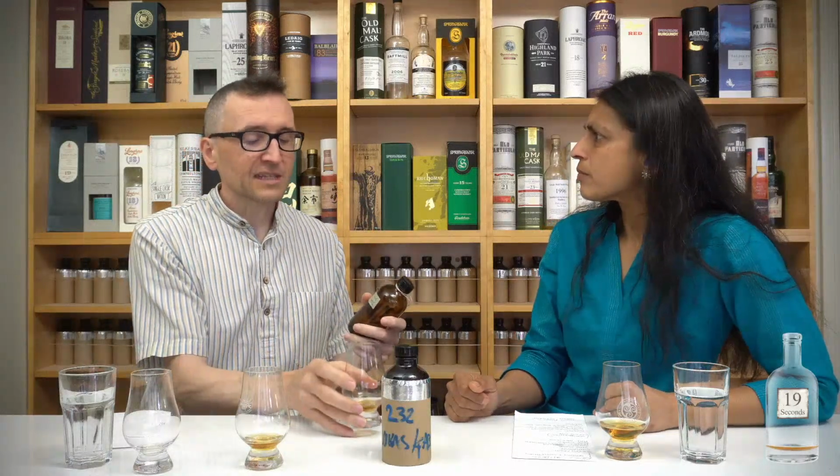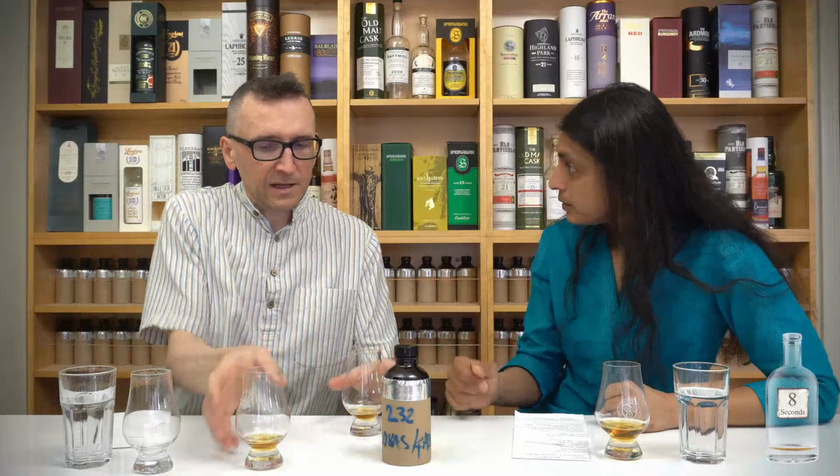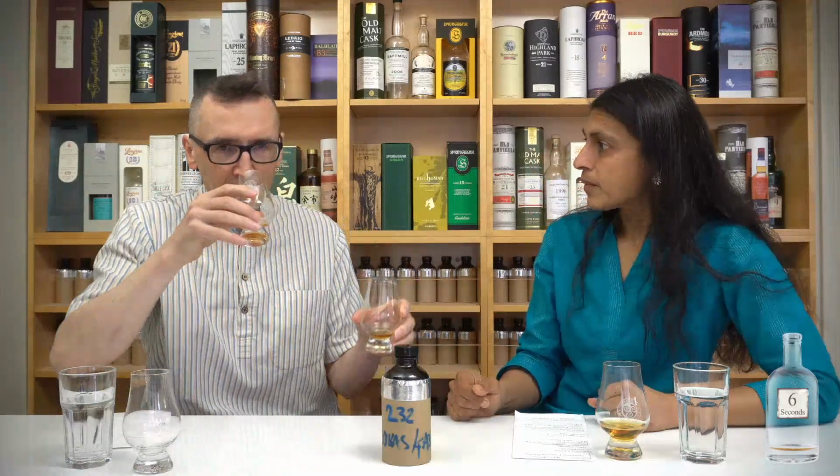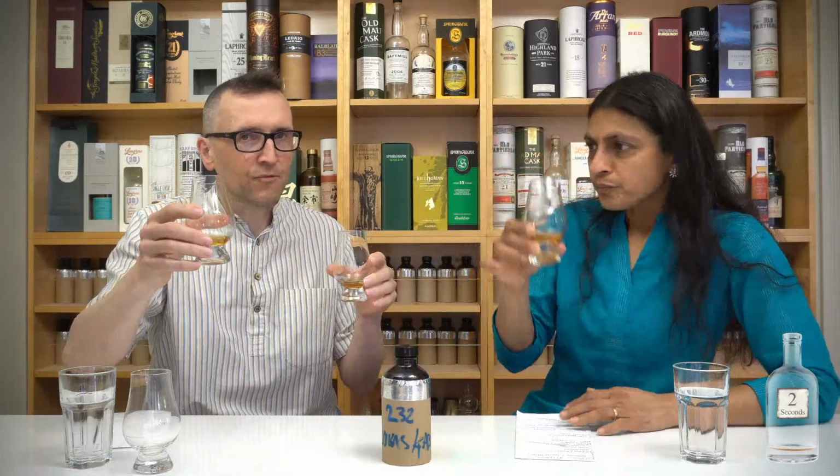43%. Now, I think this 17, which is a bottle that no longer exists, had quite a lot of ex-bourbon, but Glengoyne is known for sherry. So I'm not quite sure of that story, but I think it's some sherry. Now, compared to today, I'm getting that apple rose water again.